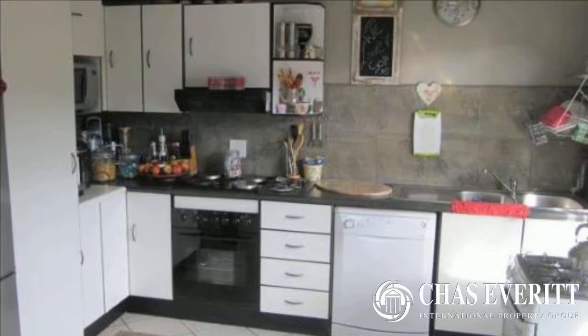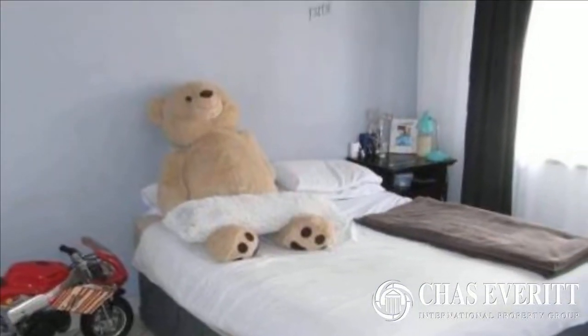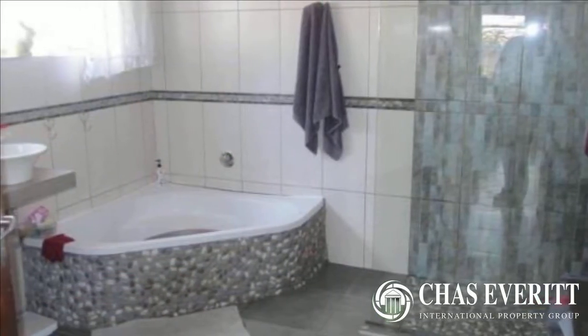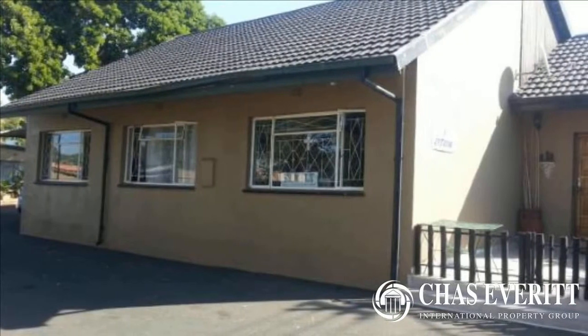Walk through the huge, lovely lounge, open plan to the dining area, which leads to a modern kitchen. Complementing this is a second property for extra income, offering an open plan kitchen with built-in cupboards and lounge, three huge bedrooms and one full bathroom.